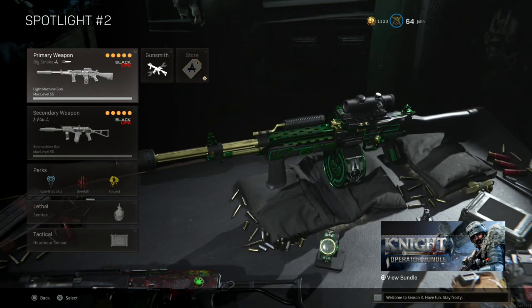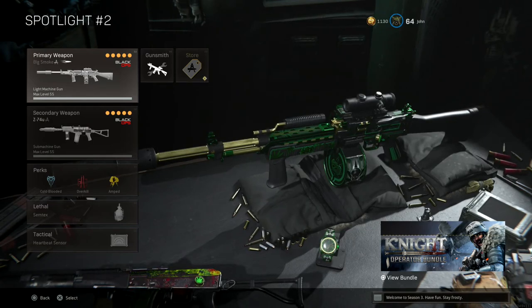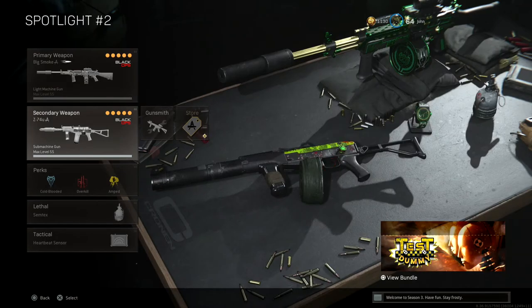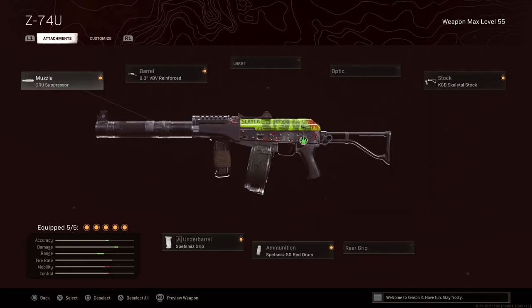But anyways, as always, before we get into the victory gameplay, I want to show you guys the class setup that I was running. As you can see, I was feeling some Cold War weapons for this gameplay, so I ran the Stoner 63 and the AK-74U. For the Stoner, I had the Agency Suppressor Muzzle, the 21.8-inch Task Force Barrel, the Axial Arms 3x Optic, the Field Agent Grip, and the 120-round Speed Mag. Then for my AK-74U, I had the Groove Suppressor Muzzle, the 9.3-inch BDV Reinforced Barrel, the KGB Skeletal Stock, the Spetsnaz Grip, and the Spetsnaz 50-round Drum.